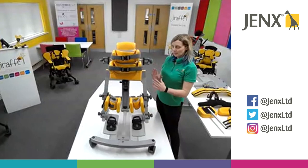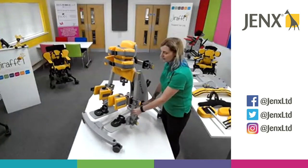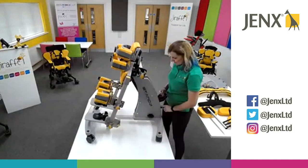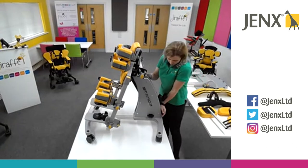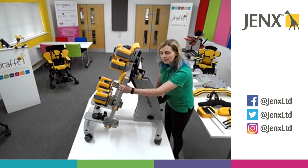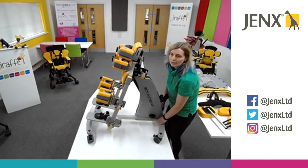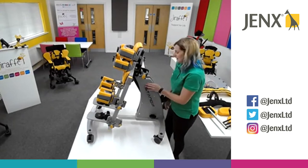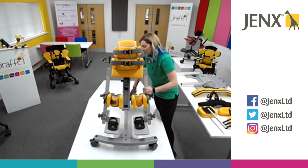Once you've got it into the angle that you want it to be at, because you don't have to come completely upright, we can have it on a bit of an angle there. There is a lock function on the back. You probably can't see, but there's a little black lever here. And if you push that down, that will lock that pedal off, which means that you can't then angle the frame by accident, which is super helpful if you've got siblings or nursery kids that like to climb on the equipment. There you go.